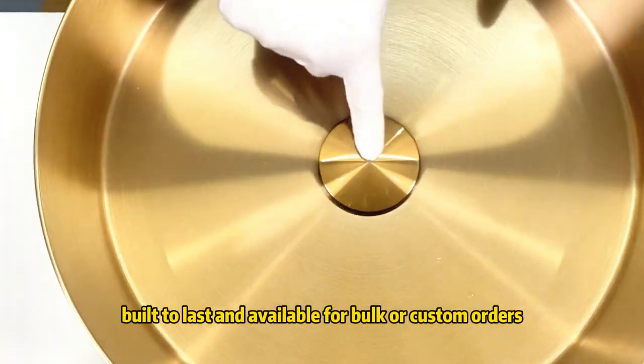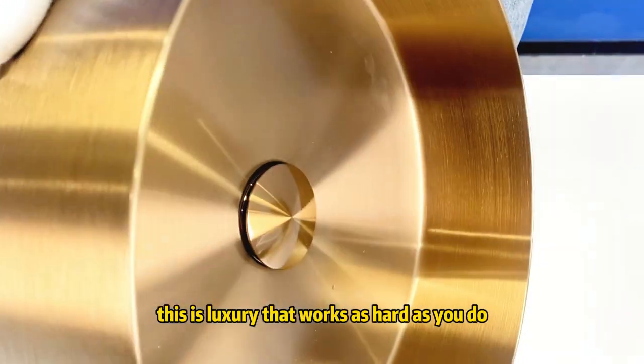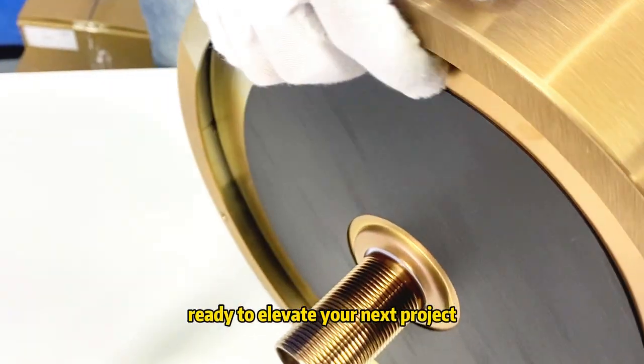Easy to install, built to last, and available for bulk or custom orders. This is luxury that works as hard as you do. Ready to elevate your next project?